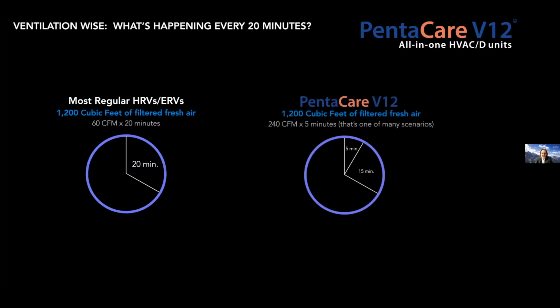Our machine can decide to work faster. And this is here one example. Okay, this is not the only way. Bear with me, this is not the only way. This is one of many scenarios based on what the machines will do, depending on what needs to be done.